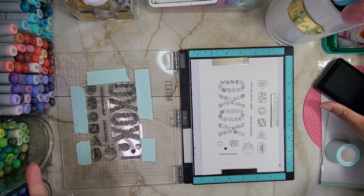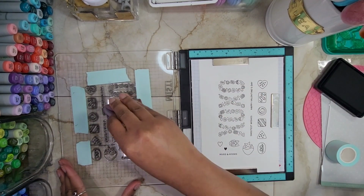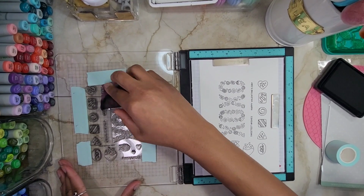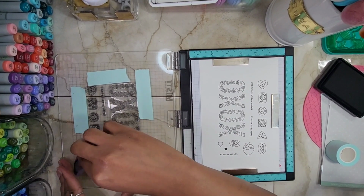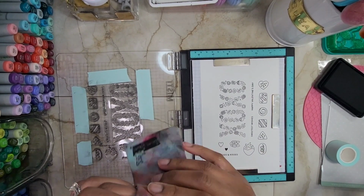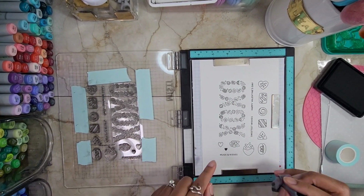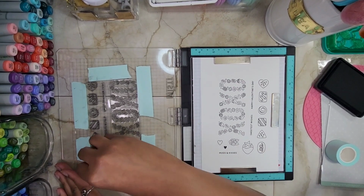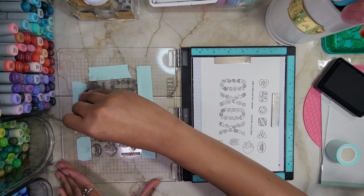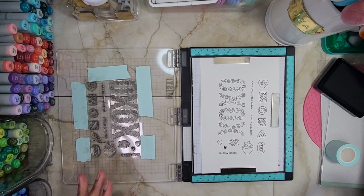You guys, this is so cute. This is adorable. And that's it. That's it. And then all I have to do is wipe off my stamp set, and I am done. My stamp set has now been stamped out in its entirety. There was only one solid image, this little heart here, and that did not take a lot to stamp out.